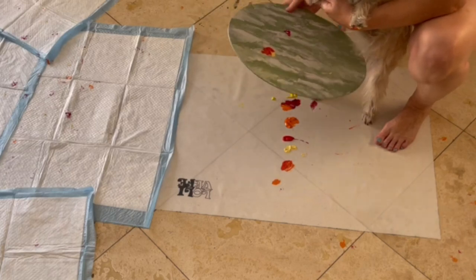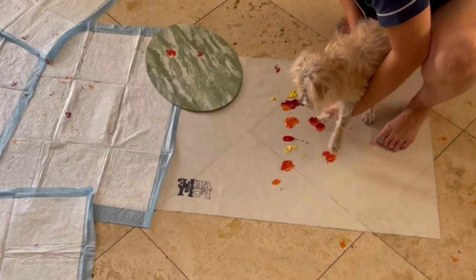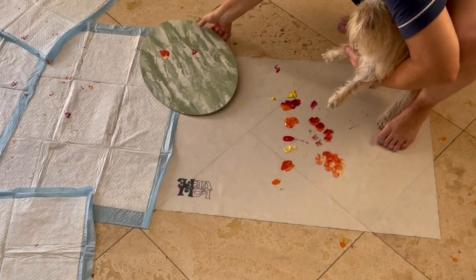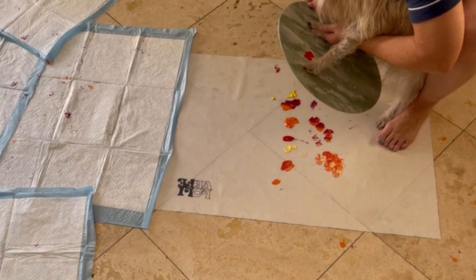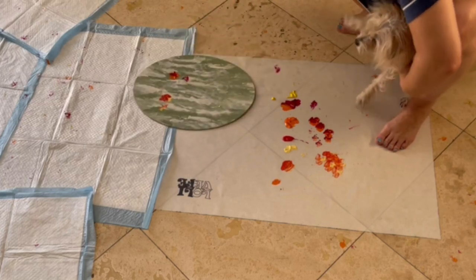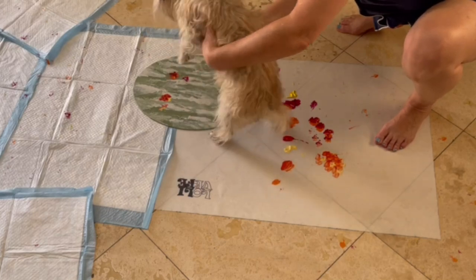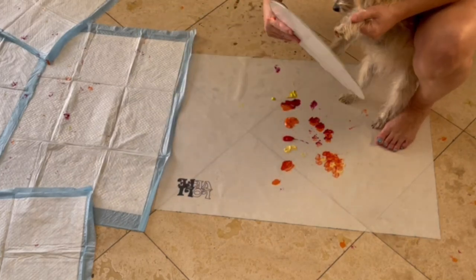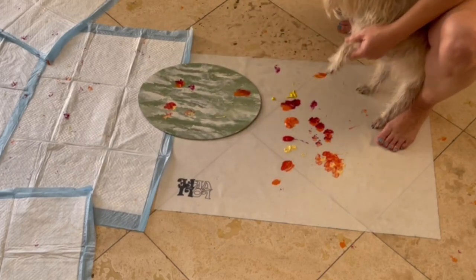Okay, that was interesting. Maybe too splodgy? Too splodgy. Oh, but that looks pretty. Those look pretty. Okay. You're getting paint on me. Yeah, of course you are. Yeah, okay, let's do it like this. Oh, yeah, that was a good one. That was a good splodge.